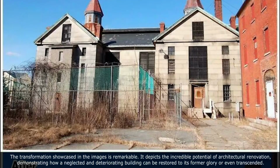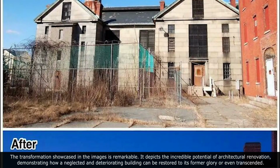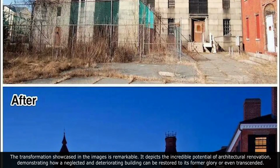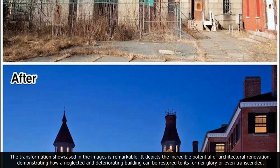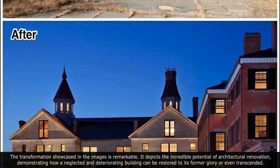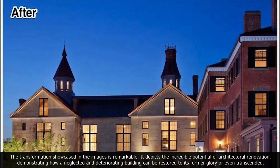The transformation showcased in the images is remarkable. It depicts the incredible potential of architectural renovation, demonstrating how a neglected and deteriorating building can be restored to its former glory or even transcended.